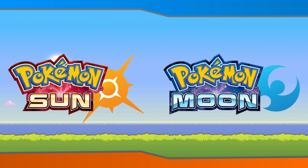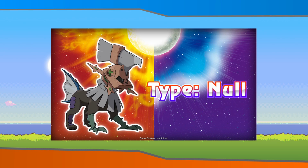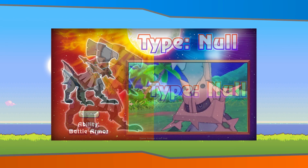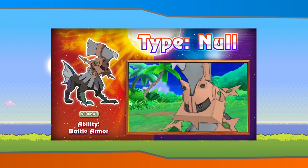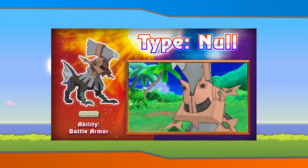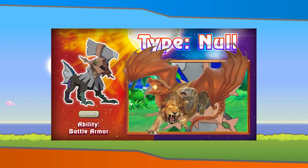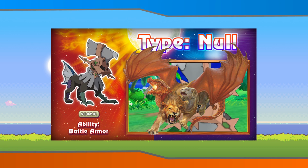So, the trailer opens up with Type Null. And no, this Pokemon is not a new type. It is a normal type. Its name is actually Type Null, which is kind of weird. So it's got the ability Battle Armor, and it is indeed a normal type. However, it does look very different than most Pokemon, and that's because it is actually based off of a Chimera, which has ties to alchemy.